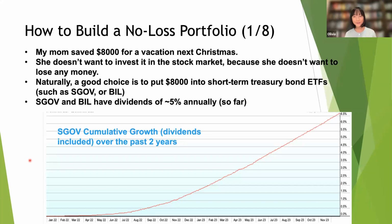Okay, now let's continue on to the next section of today's stock investment review. How to build a no loss or zero loss portfolio. So here's a real life situation. My mom saved $8,000 for a vacation next Christmas. She doesn't want to invest it in the stock market because she doesn't want to lose any money.